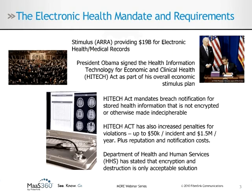Here are some of the key points regarding the electronic health mandate and requirements. The stimulus, or ARRA, the American Recovery and Reinvestment Act, allocated $19 billion for the implementation of electronic health and medical records. President Obama signed the HITECH Act as part of the overall stimulus, and the subtitle was added to HIPAA to increase the disclosure requirements and penalties for organizations that compromise the privacy of personal health information. The HITECH Act mandates breach notification for stored health information that is not encrypted or otherwise made indecipherable. It has also increased penalties for violations, as well as a hit on your reputation and notification cost.